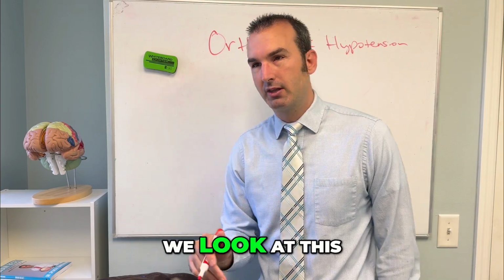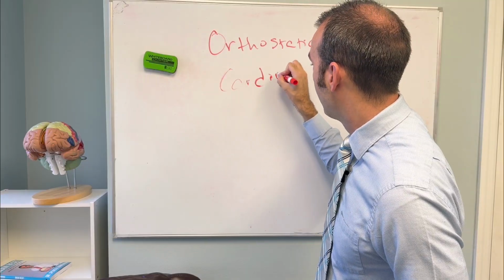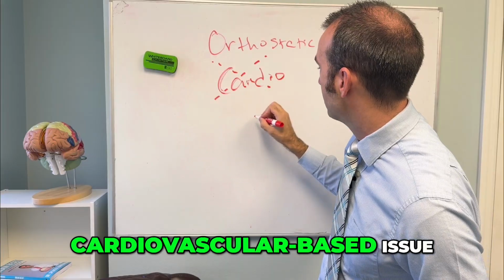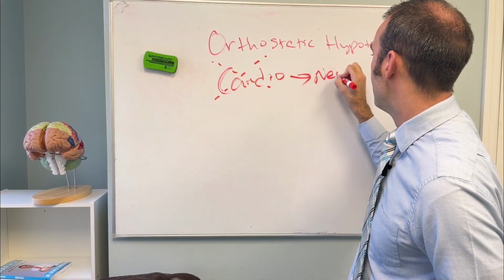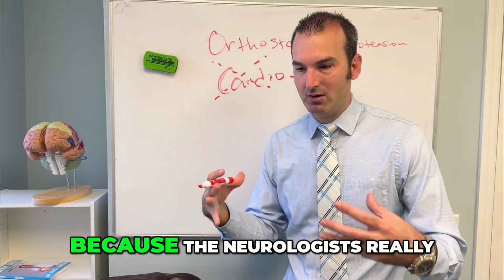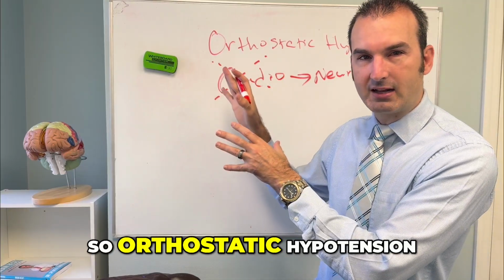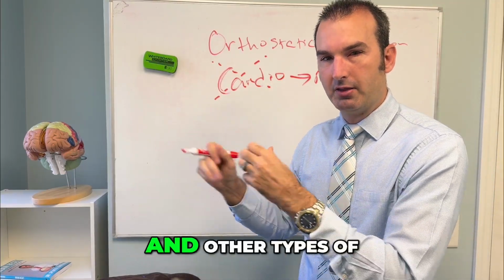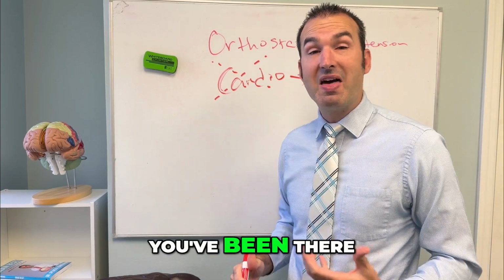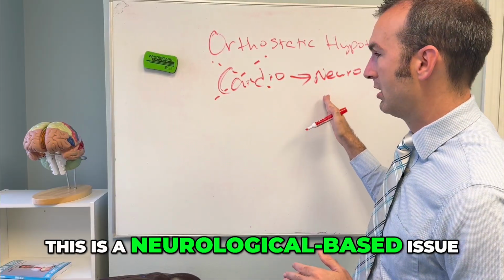And it's because when we look at this, it is treated as if it's a cardio issue, and it is not. Okay? It is not a cardiovascular based issue. It is actually a neurological based issue. And this is where the frustration comes in, because the neurologists really aren't trained on this as well as they should be. So orthostatic hypotension, POTS, and other types of dysautonomia get shifted to the cardiologist, and then you've been there. What do you leave with? Frustration. So once again, this is a neurological based issue.